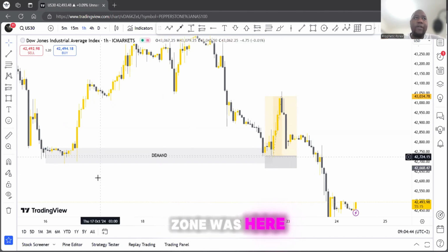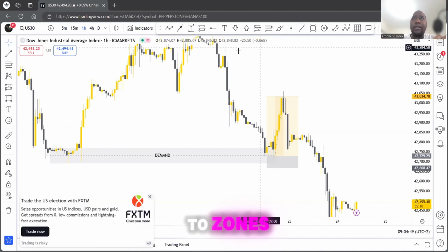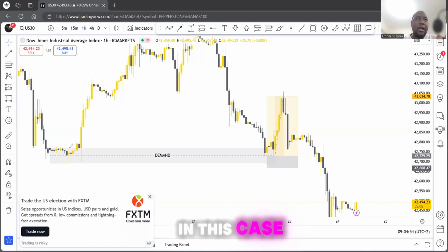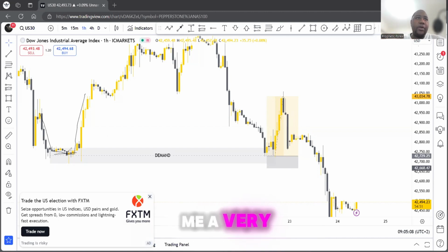So seeing this zone over here, I saw one thing. Remember what I taught you guys when it comes to zones, that a good zone has to have a drop, base, rally. In this case, we have a drop, we have a base, we have a rally. So that was a very good zone that I wanted to trade off because it gave me a very good base over here. It gave me a rally. I mean, it gave me a drop, base, rally.